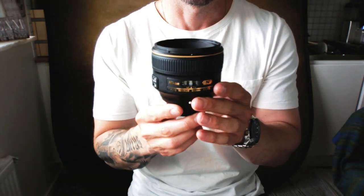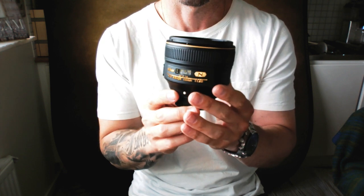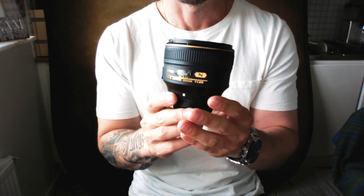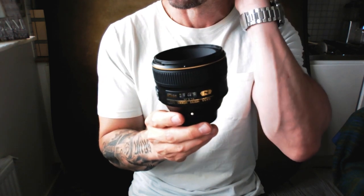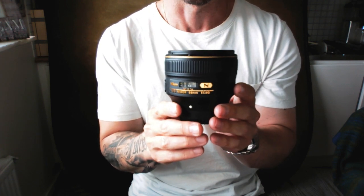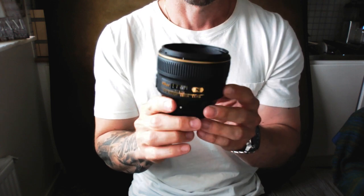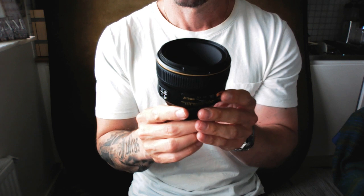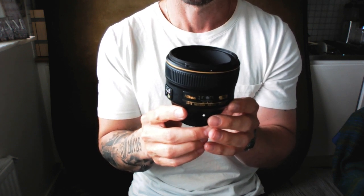So if we go into some of the specifications of this lens, it is, as I said, a 1.4 aperture lens. It's got a silent wave motor, which makes it focus very silently. It's a pretty light lens. It weighs 385 grams, so pretty light. It's quite well built, although it's mostly plastic. The AF is not very fast, but it's fairly quick.